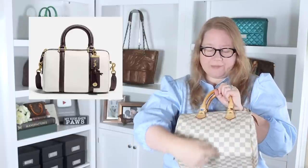It is the Ruby Satchel. The Ruby Satchel from Coach on the website currently comes in one size, 25 centimeter, just like this bag. So it's going to be approximately the same size as this. It comes in, I think, four different colorways. There's a black, there's a chalk with black stripes or black leather strips that connect to the handles. There's a jacquard with the CC signature and leather trim, and there's a green one with black leather and I think recycled handles like are on some of the Rogues. The green one is my favorite, of course.